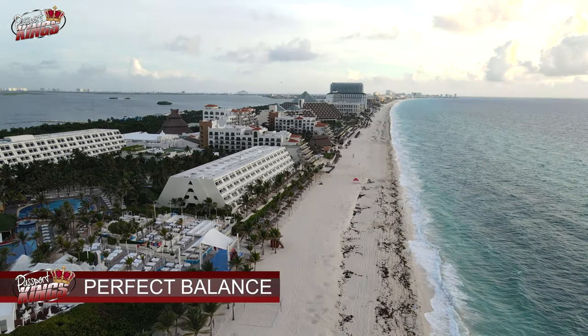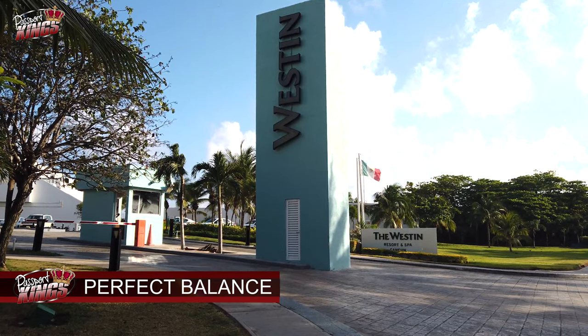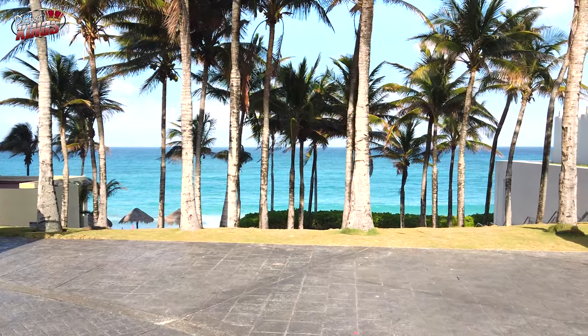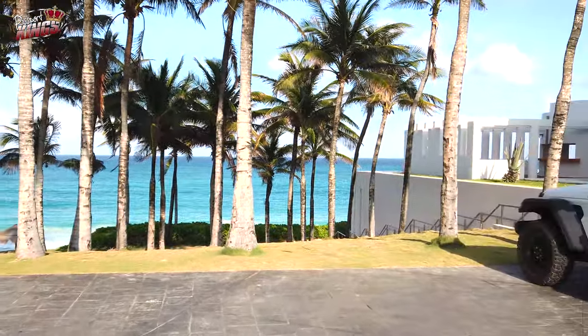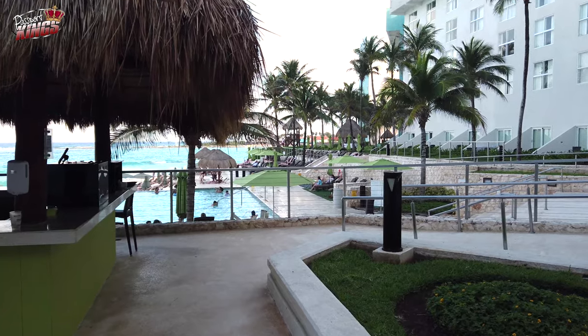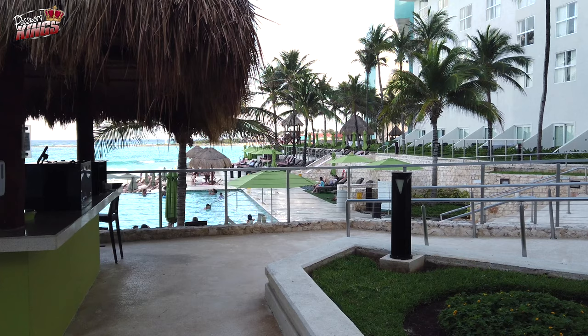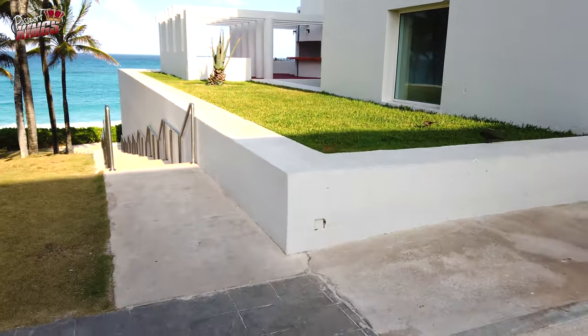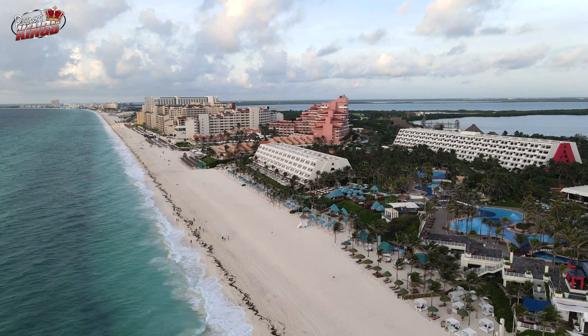Staying at the Westin Resort in Cancun provides the perfect balance of relaxation and adventure. With its luxurious amenities and prime location, it serves as an ideal base for exploring all that Cancun has to offer, including the vibrant nightlife at Coco Bongo. Whether you're seeking a peaceful retreat or an exhilarating night out, Cancun and the Westin Resort deliver an experience that will leave you with memories to cherish forever. With its blend of relaxation, entertainment, and scenic beauty, the Cancun Hotel Zone is a premier destination for travelers seeking a tropical paradise.